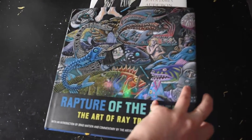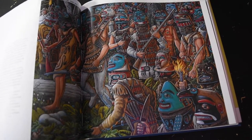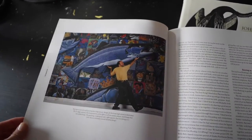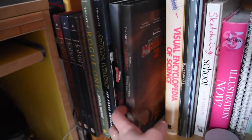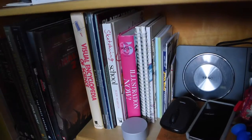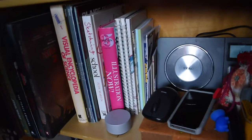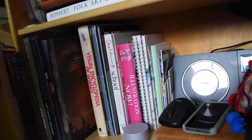He draws a lot of fish, and it's just beautiful. Some of his stuff is very serious and beautiful. Some of it is just super funny, and I highly recommend this book. Really good. Okay, I also have some Star Wars art books, How to Train Your Dragon, and then some other random art instructional books that people have gotten me that I haven't found a lot of use from, but probably good just to have around.